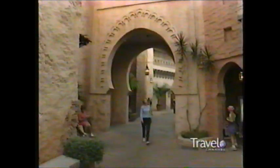Exotic Morocco has winding streets, watched over by prayer towers called minarets, and of course, a bazaar.